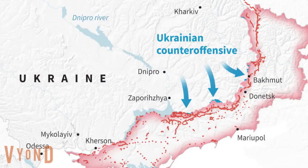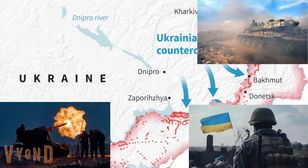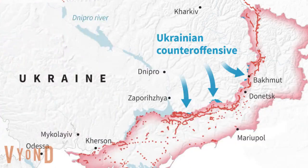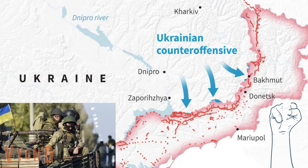Russia says it thwarted Ukrainian efforts to advance amid heavy fighting in the south. The skies over southern Ukraine were heavy with the echo of artillery fire. For weeks, the two sides had been locked in a fierce battle, where Ukrainian and Russian forces had met along the front lines. Neither side seemed to gain ground, with little territory being won or lost. The village of Robotyne became a symbol of the struggle, as the Ukrainian troops fought tooth and nail to claim it, but their efforts had yet to bear fruit.